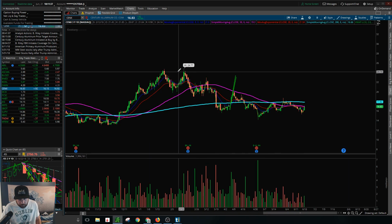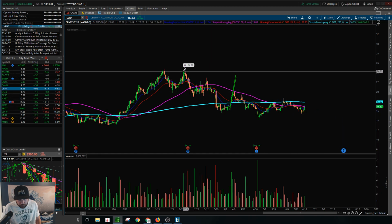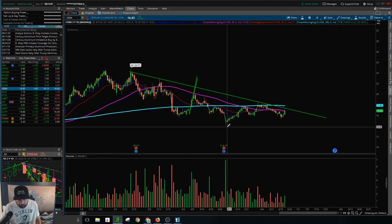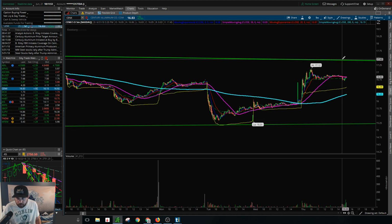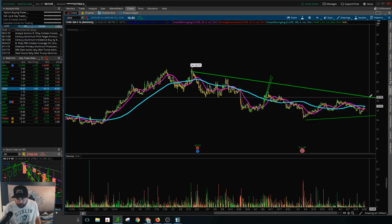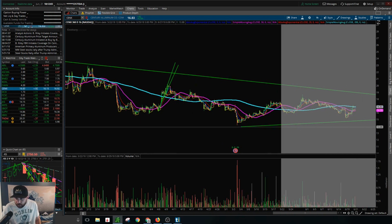So thoughts on this one? Looks like that's that right angle. That's that right angle right up there at 750. Got some room to get up there. Some daily dojis that happened there.